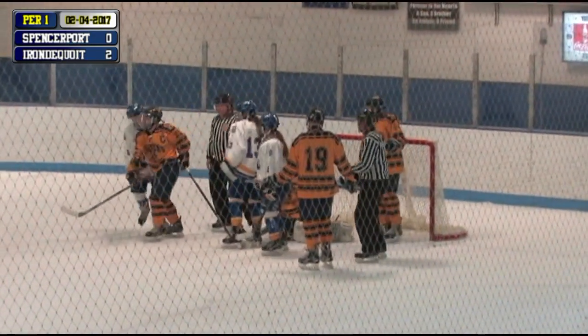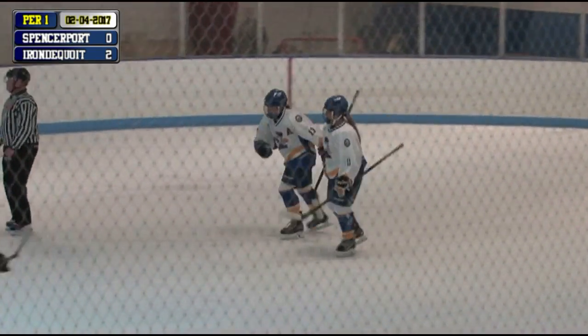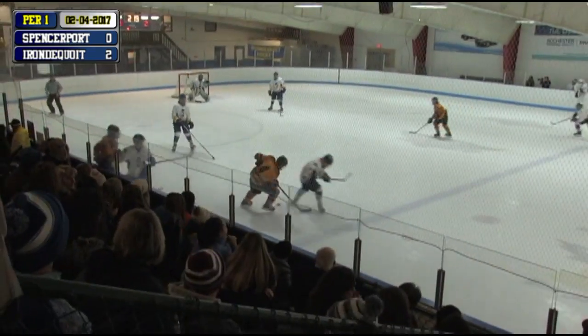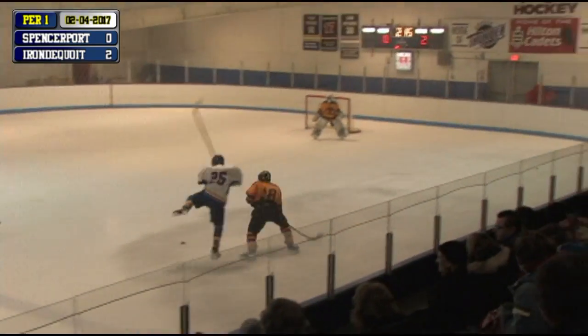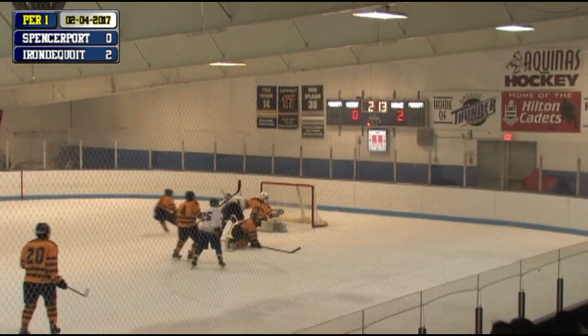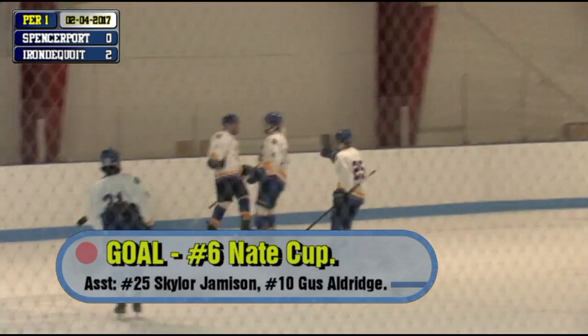It's nice to see Kayla getting it out in front of the net there. No whistle on the call. Skyler Jameson's got the play here. He's got an open man. Oh, a nifty little pass. And oh, yeah! Nate Kupp with number 2.